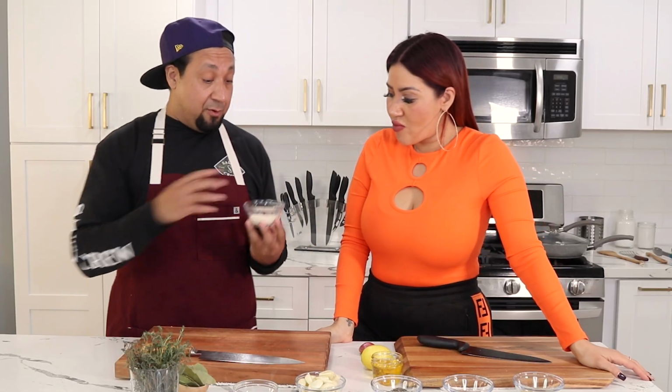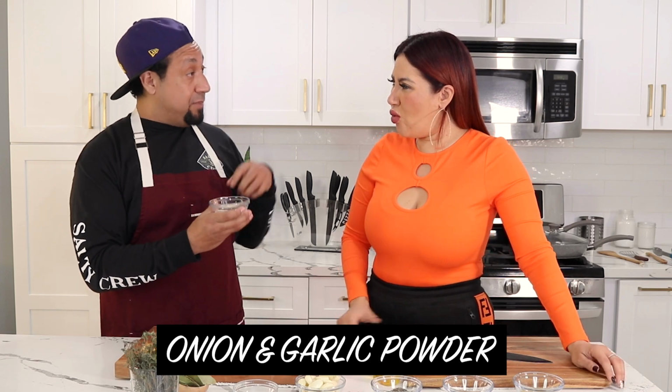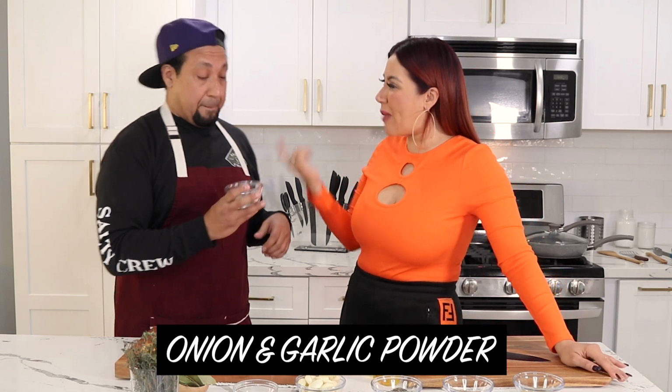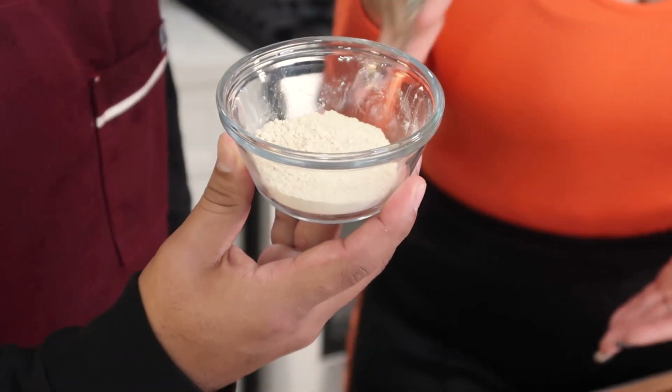This is actually ground-up onion powder and garlic powder. It's a combination of both. I like how you combine your spices. Because sometimes you don't have the time to go to the store, and you'd prefer a fresh onion and fresh garlic in here, but sometimes you don't have it. So it's okay, because on the fly, you have the next best things, which are garlic and onion powder.